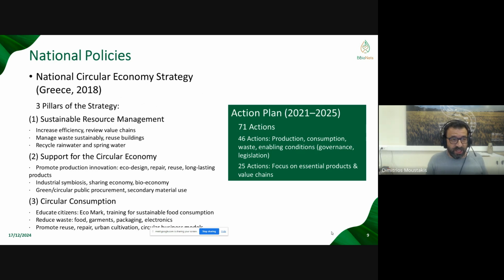Last but not least, national policies. Although the importance of the bioeconomy has been recognized globally from economic, social, environmental, even tourism perspectives, in Greece, the bioeconomy model has not yet received the attention it deserves. We will briefly present Greece's national circular economy strategy launched in 2018 and the subsequent 2020 action plan. The strategy is built on 3 key pillars: sustainable resource management, support for the circular economy, and circular consumption.